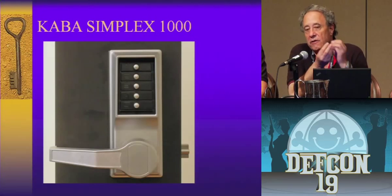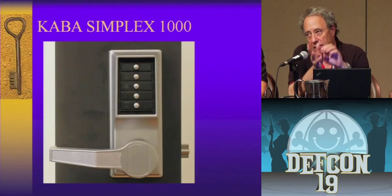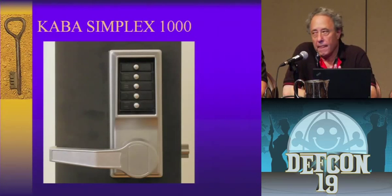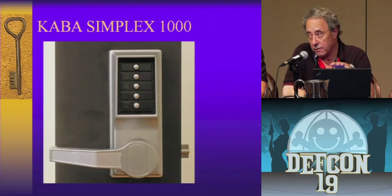You can't use anything on the Sabbath that you normally use during the week. You can't drive a car. You can't push buttons on an elevator. So, these locks have become incredibly popular in the Orthodox community around the country. Good for Kaba.